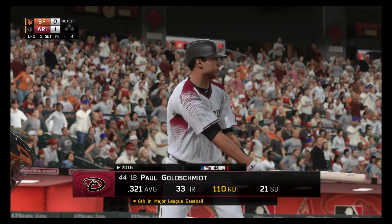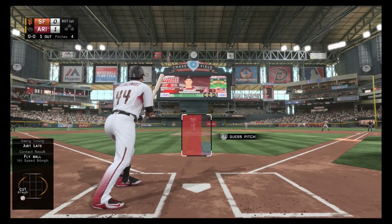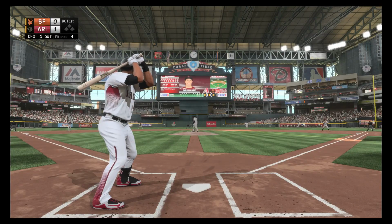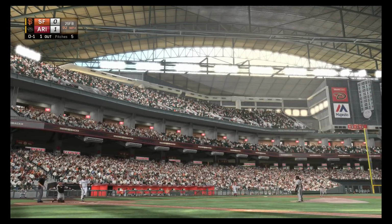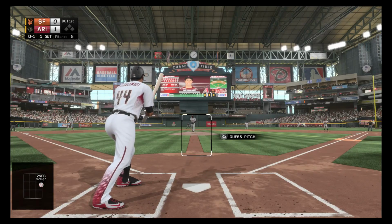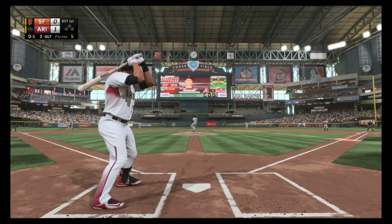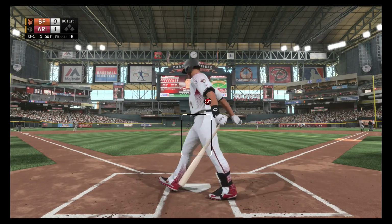Paul Goldschmidt digs in with 1 run in and 1 gone in the inning. Cueto gets the sign. First pitch on the way. And that's in there for strike 1. And these guys already have 1 home run here in the inning. And now you get to the real power guys here. So you need to be careful. And he falls behind 0-2.